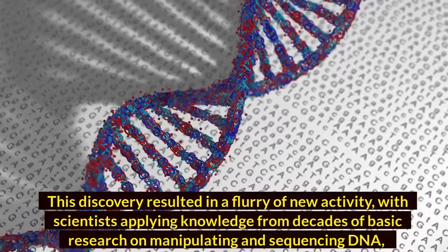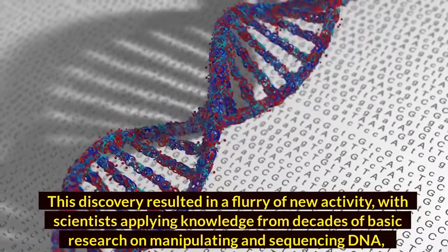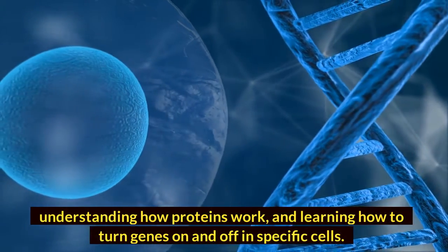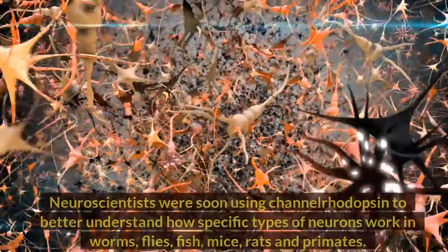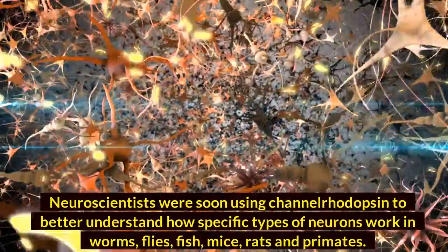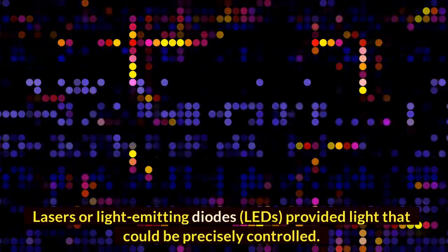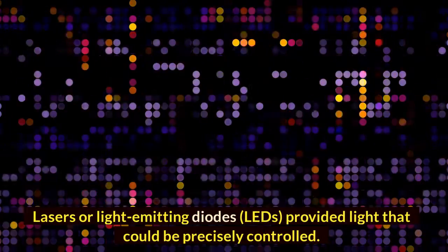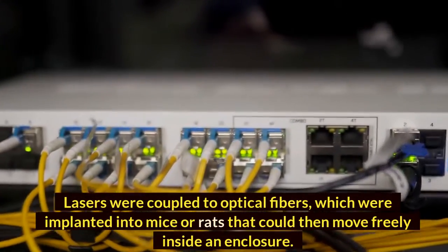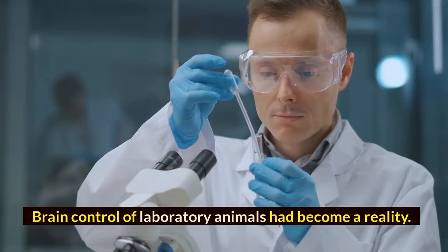This discovery resulted in a flurry of new activity, with scientists applying knowledge from decades of basic research on manipulating and sequencing DNA, understanding how proteins work, and learning how to turn genes on and off in specific cells. Neuroscientists were soon using channelrhodopsin to better understand how specific types of neurons work in worms, flies, fish, mice, rats, and primates. Lasers, or light-emitting diodes, LEDs, provided light that could be precisely controlled. Lasers were coupled to optical fibers, which were implanted into mice or rats that could then move freely inside an enclosure. Brain control of laboratory animals had become a reality.